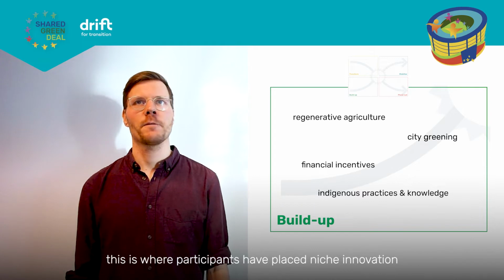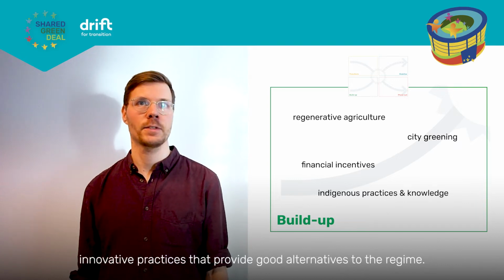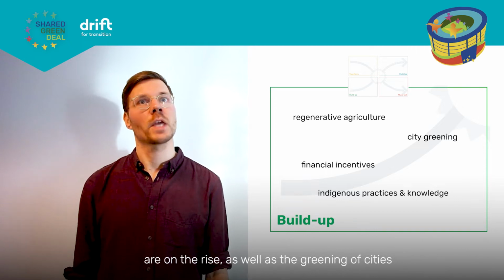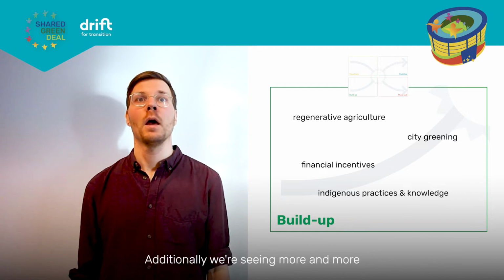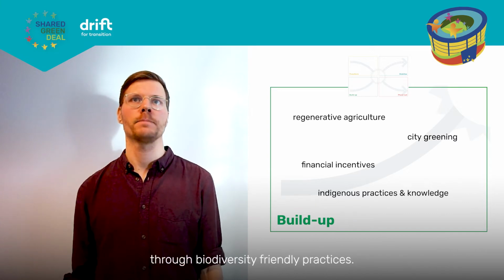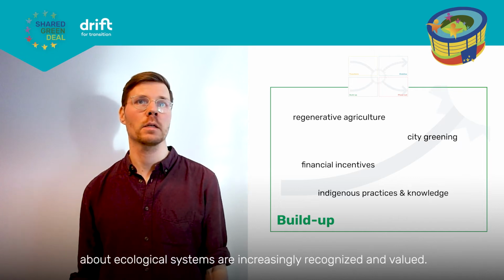Let's take a look at the upward line in the Xcurve. This is where participants have placed niche innovation in biodiversity in Europe. The biodiversity experts in our webinar collected quite a number of innovative practices that provide good alternatives to the regime. They mentioned that regenerative agriculture practices are on the rise, as well as the greening of cities to allow for biodiversity to flourish in urban areas. Additionally, we're seeing more and more innovative financial incentives to promote growth through biodiversity-friendly practices. Lastly, the participants noted a trend where indigenous practices and knowledge about ecological systems are increasingly recognized and valued.